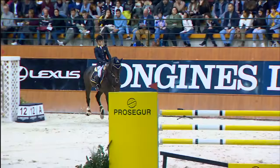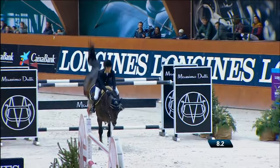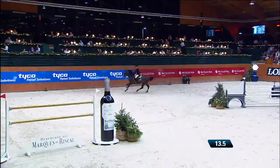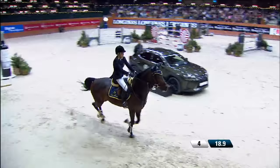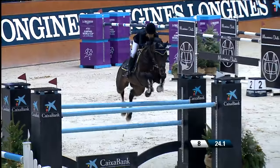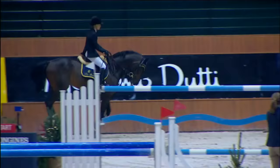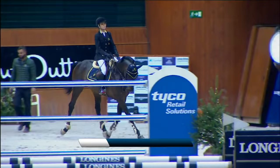Jumped a very nice schooling run yesterday, clear in the 1.45 meters. This horse has also been ridden by Tina Glasses, who owns the horse, and previous to that, Laura Klaphake. Horse jumped extremely well last night.